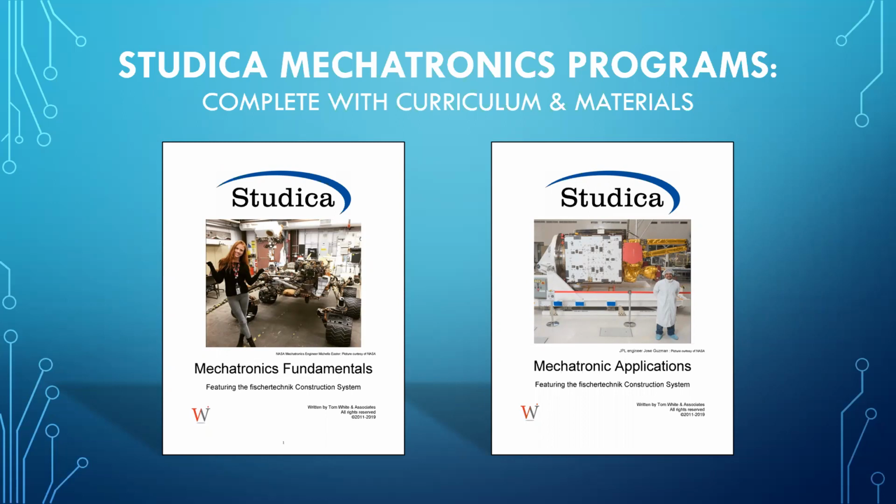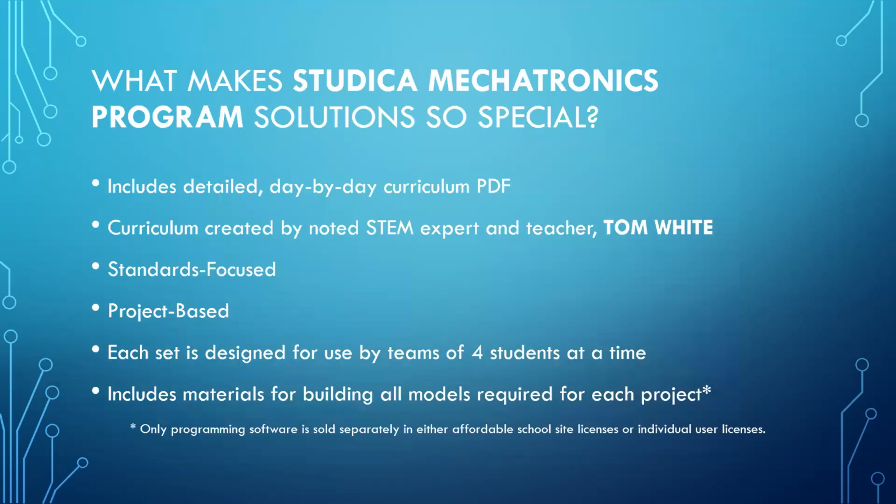Each of the two Studica Mechatronics program sets comes with its own detailed day-by-day curriculum document, again created especially for Studica by noted educator and STEM expert Tom White. The curriculum comes as a downloadable PDF, which is available for free with the purchase of each set. This curriculum is designed to align to the most widely accepted academic standards currently in place in the United States. The curriculum is also designed for offering a project-based learning program, as I touched upon before.